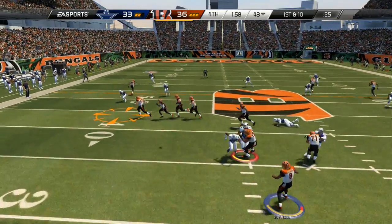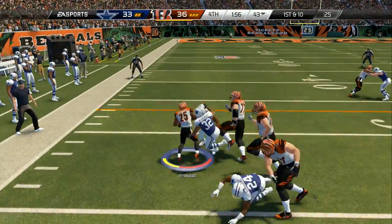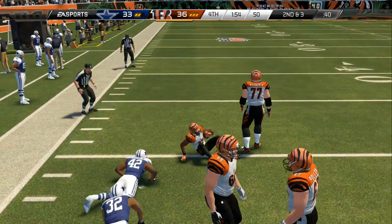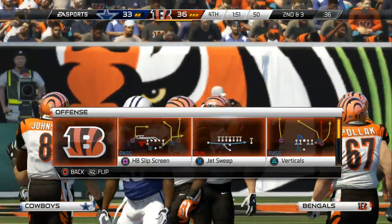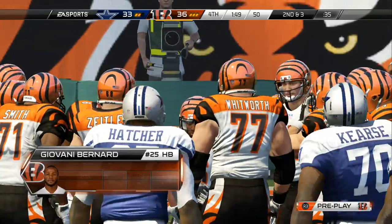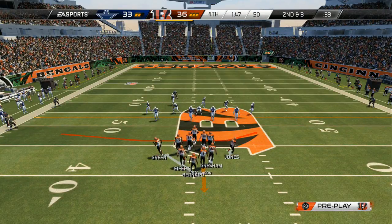First and 10. Setting up a little screen. And complete. Gain of seven. When you're a quarterback throwing against zone defenses, look for the open space. That's what he did that time. He found it, and the receiver ran in there and made the catch.